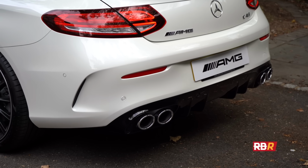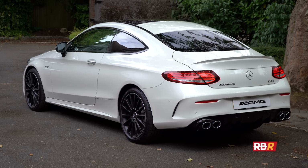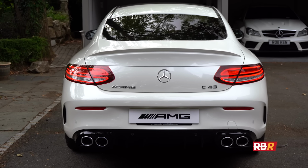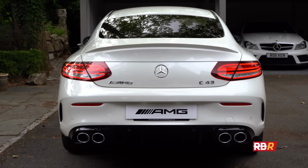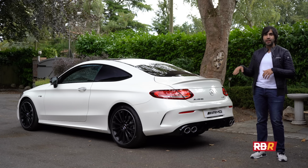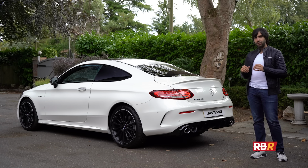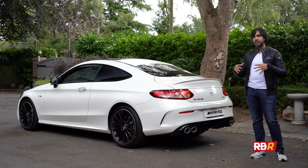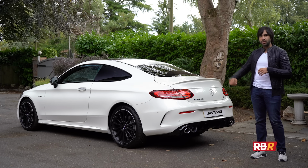But the best bit for 43 owners is you're going to see these pipes on a lot of flagship AMGs going into the future in the next few years. Cars like the new A45S, the GT53 4-door, and maybe even the normal AMG GT might see these at some point. Let's see if I'm right. But the point of that is you're getting a lot of connection to flagship AMGs, which is a great bonus for 43 owners.